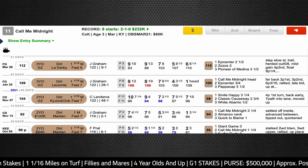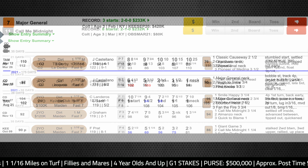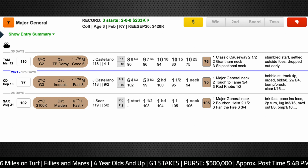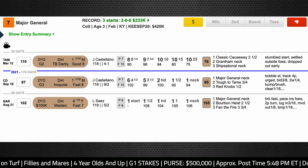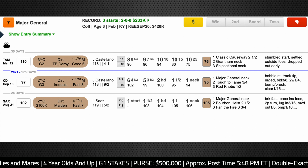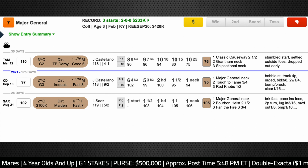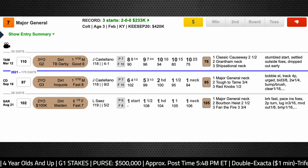Another horse who won a stakes race early in his career is the number 7, Major General. He did so as a 2-year-old when he won over the Churchill Downs surface in the Iroquois back in September of 2021. He's just made one start so far as a 3-year-old, and it was a pretty disappointing effort. Bet down to 4-1 in the Tampa Bay Derby, he was never a factor in that race. Broke slowly, kind of stumbling out of the starting gate, and he was far back all the way throughout and finished last of 10 in that spot.